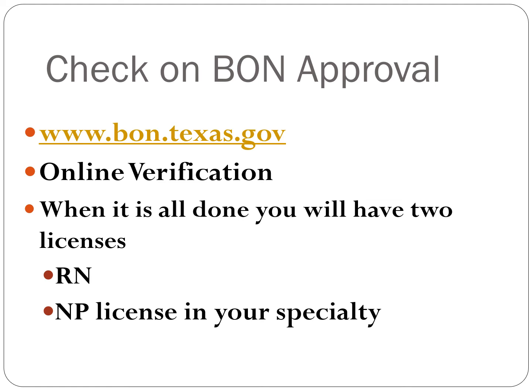You can check on your Board of Nursing approval for licensure by going to the website and just looking up your license. When it's done, you will have ultimately 2 licenses. You will have an RN license and an NP license in your specialty, and you will have 2 separate license numbers.